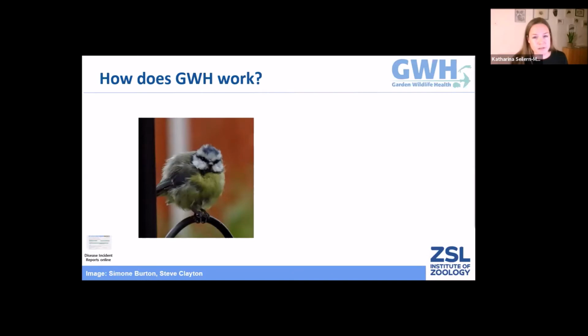Assigning syndromic conditions, or these so-called suspected diagnoses, as we call them, is of course not always straightforward. So the more information we receive with these reports, the more likely we can categorize and understand what might be going on. For example, here, what you can see on the left is a fluffed up blue tit, that doesn't tell us anything other than a bird feeling unwell or potentially in winter just being cold.